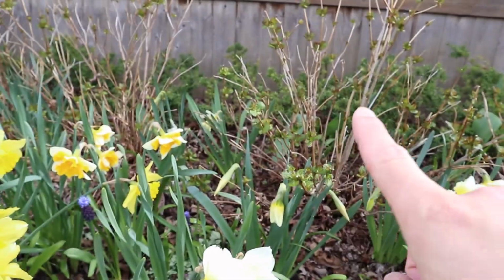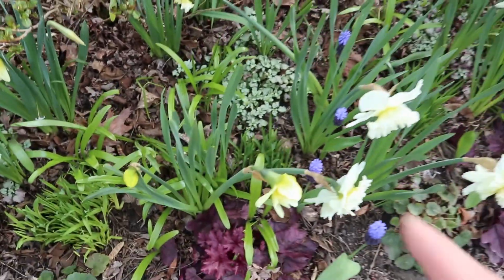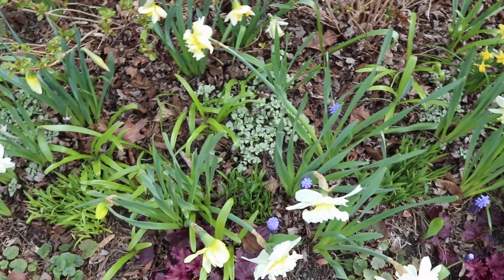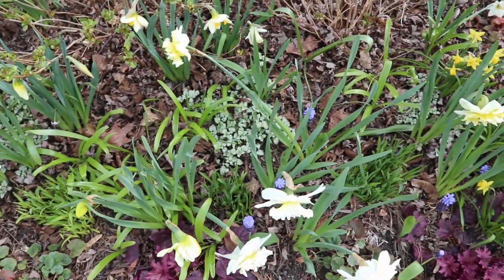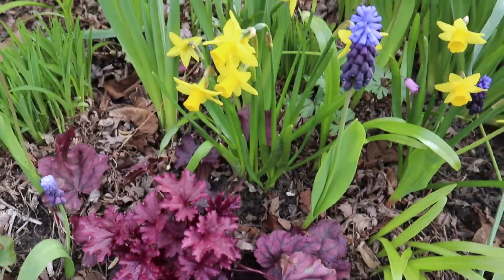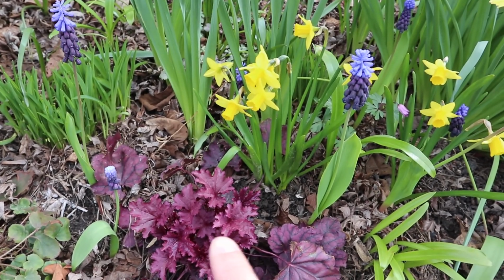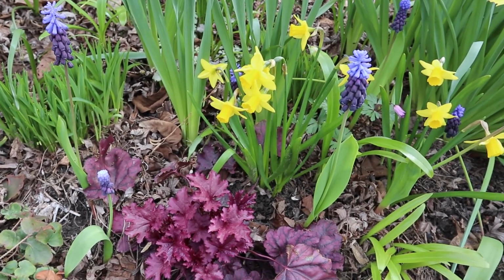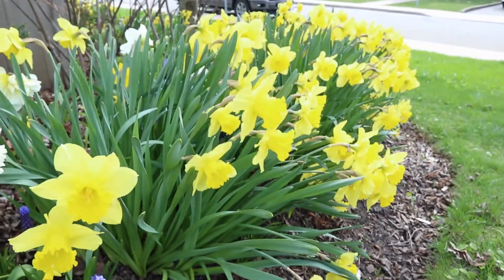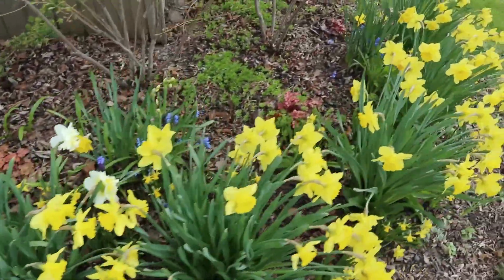You can see the hydrangea bushes behind. I do have some lamium. In some places, like here, it is a little invasive. We'll see how it does. We have our tete-a-tetes hiding in here, which look very pretty. Just the color combination of these coral bell leaves and then our yellow and purple is quite the display. Look at that.